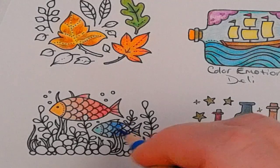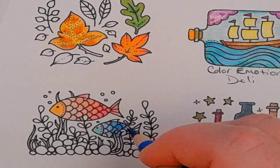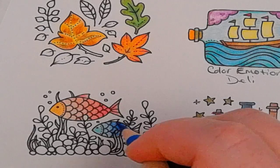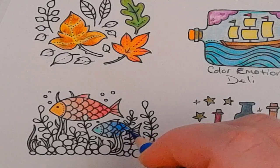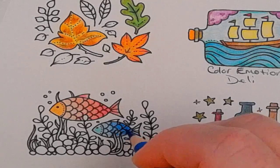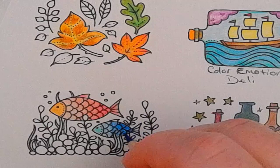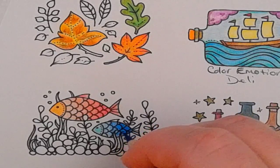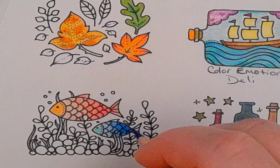Like I said, I'm not really good at some things. I do try and I do my best to learn as much as I can. And I slowly learn. But that's a part of our coloring journey, right? Is learning as we go.